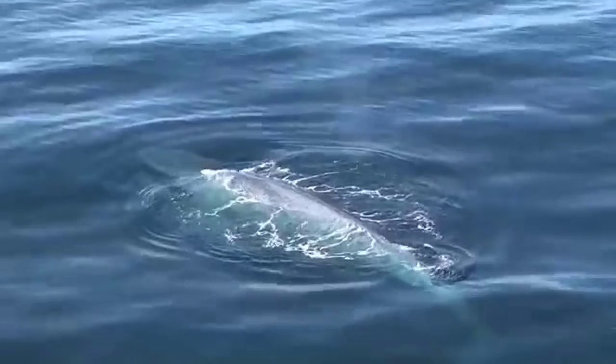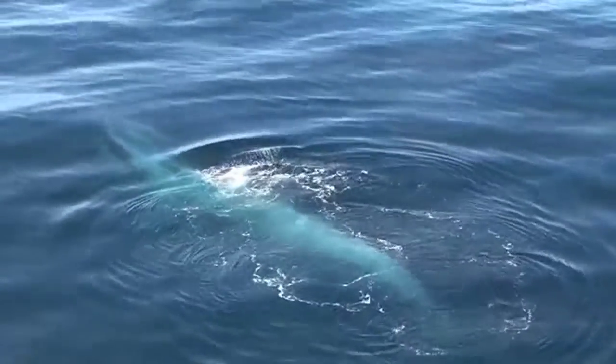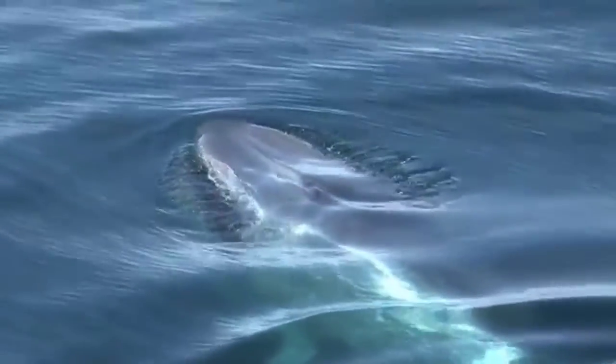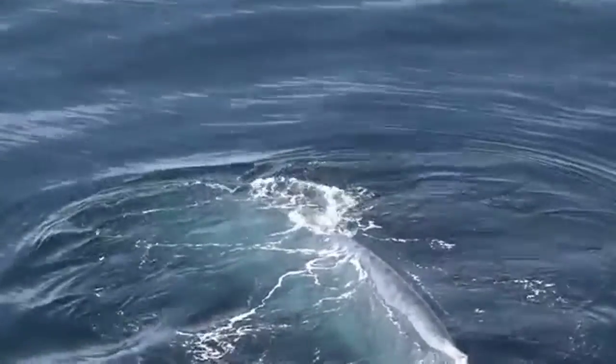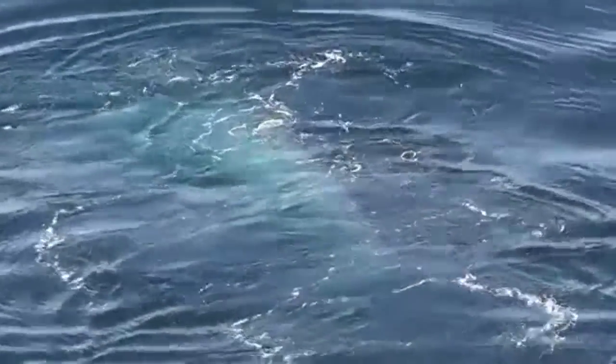Oh my god. Oh, look at the, oh my god. Mouth is open. Oh my god. Beauty, beauty. It's a tail. We just saw a blue whale, and it was close to the surface. You could see the entire whale. You could see his tail. It was unbelievable.